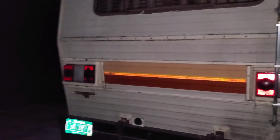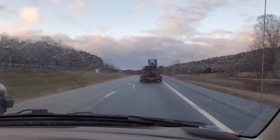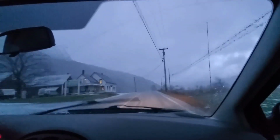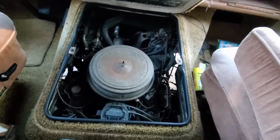The build quality was, let's say, unique. Driving down the road, you'd be treated to a symphony of rattles, creaks, and mysterious thumps that would make any ghost hunter ecstatic. It was like the RV was trying to shake itself apart at every turn.